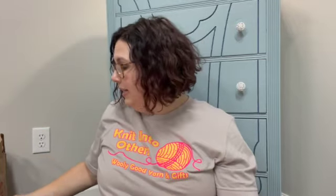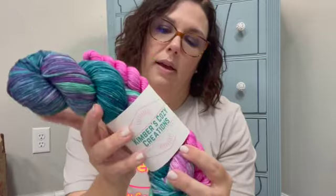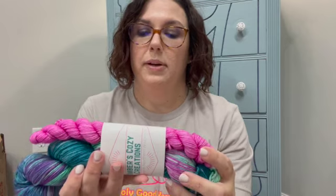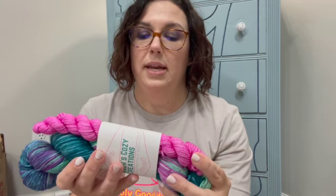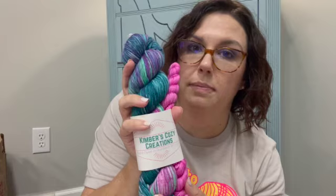Before I get into that, I did get a non-Yarn Crawl acquisition. I ordered a Tough DK sock set from Kimber of Kimber's Cozy Creations. This is the Hot Mess Express. It is 75/25 superwash merino and nylon. So the main skein is 100 grams, 245 yards, and the mini is a 20 gram mini of 45 yards. And I think Kimber is going to be doing a sock cowl pretty soon, so I'm excited to cast those on with her.